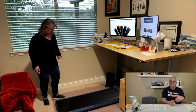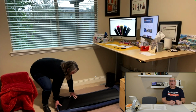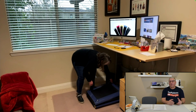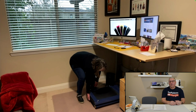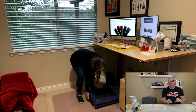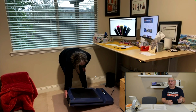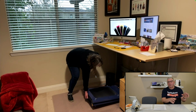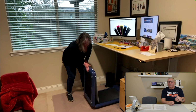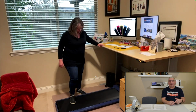The other thing is the unit's very easy to fold up. So Valerie's going to fold it right now. And you can see, boom, it's folded. That's it. It's that easy. And it's on wheels in the front. It's got little caster wheels in the front, and you can lift it up and roll it, and it rolls very easily. So if you want to store it under a bed or against the wall or whatever else, you can. Opening it is just as easy. So watch, just open it up and she steps on it, boom, that's it.